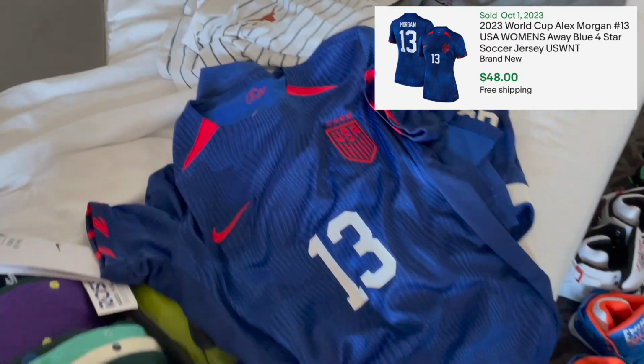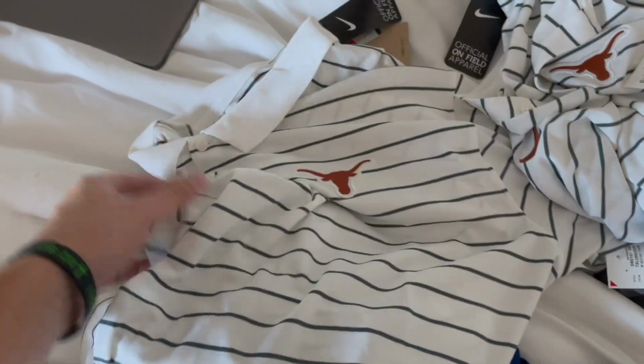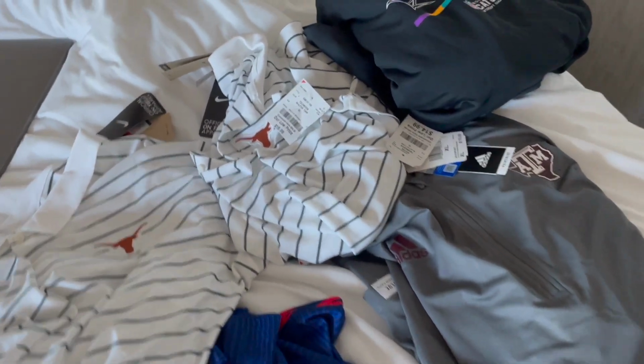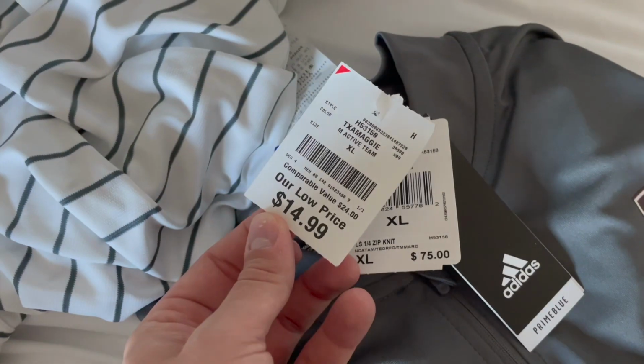Those go for like $48 all day long. As well as these Nike Texas polos, which seem to be going for between $45 and $55. Look at that, $16.99 on those from Burlington. This was from Burlington as well. A Texas A&M Adidas jacket for $15.